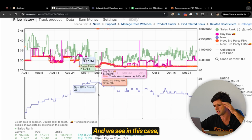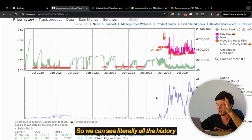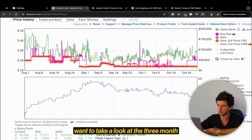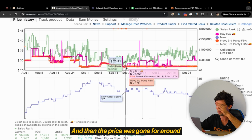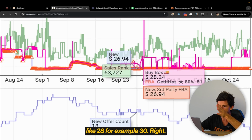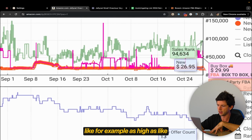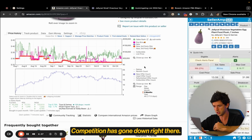And we can see in this case, the competition has nicely been trending down on the Keepa chart, right? So we can see literally all the history since this has been added on Amazon. You primarily want to take a look at the 3-month data here when you're a beginner though. Right, and we can see this is nicely trending down, and then the price was going for around like 28, for example, 30, right? And now it's up at like, for example, as high as like 32 even in the buy box right there, for example. So we can see the buy box going up, competition's going down right there.